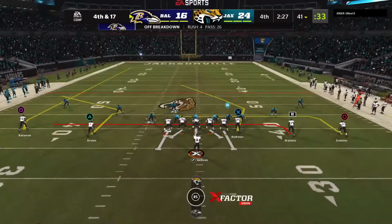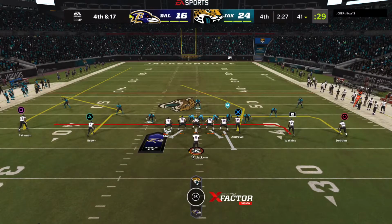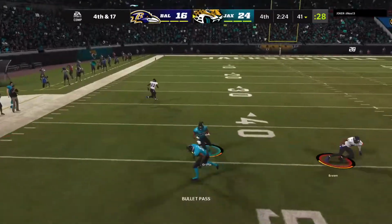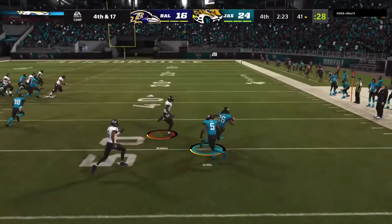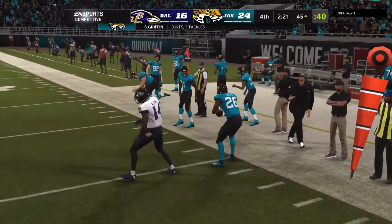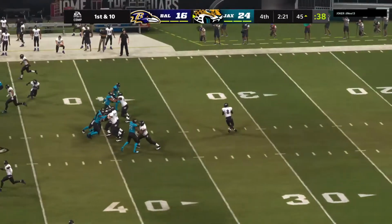One score down. Here we go. They're going to go for it here on 4th down. Here we go. It's Jackson on 4th down. And, oh, a crusher there as it's intercepted. Shaquille Griffin with a pick. And he returns it into enemy territory down the 45-yard line.